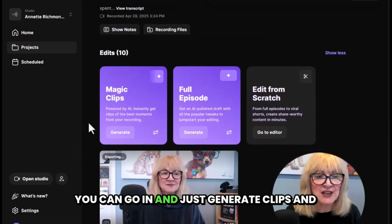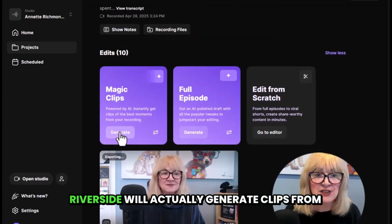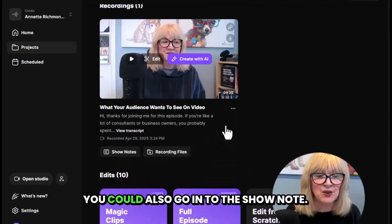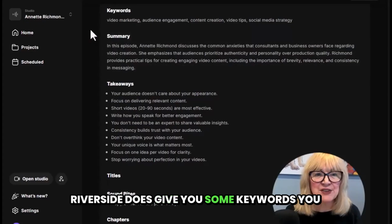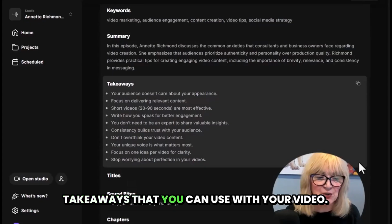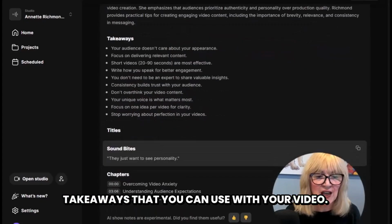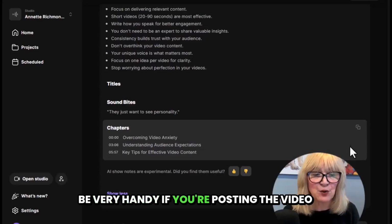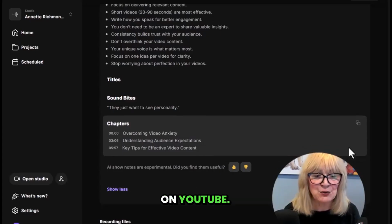You can go in and just generate clips, and Riverside will actually generate clips from your video right in their platform. You could also go into the show notes. Riverside does give you some keywords you can use. It also creates a summary and several takeaways that you can use with your video. It will also give you chapters, which can be very handy if you're posting the video on YouTube.